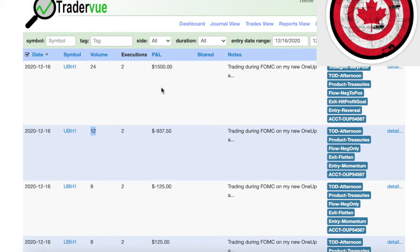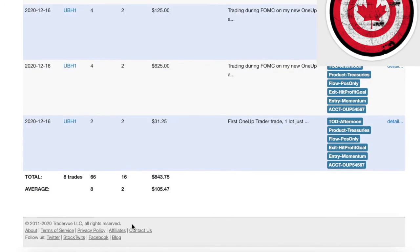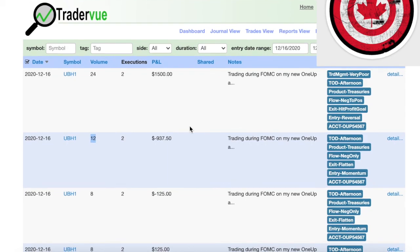I was patient, definitely was looking for about a 4-tick move. Went in with 12 contracts, set a 1-tick stop, and just got the best of it, and that saved the day. So all these trades is what netted to the 800 and whatever it was dollar win, less the commissions, the 600 and whatever dollar win it was. So that's my day one. So I will continue to journal my progress through the OneUp Trader, and then hopefully show the funded side as well.